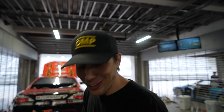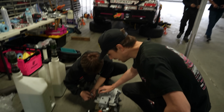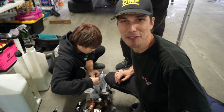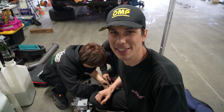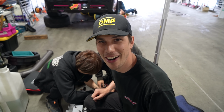15 minutes, and look, we have the transmission out of the car. Before, that would be impossible. I love our new setup, but there's obviously teething issues with new setups, like our clutch setup. We'll figure it out, hopefully before tomorrow.